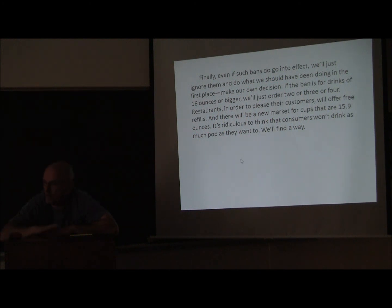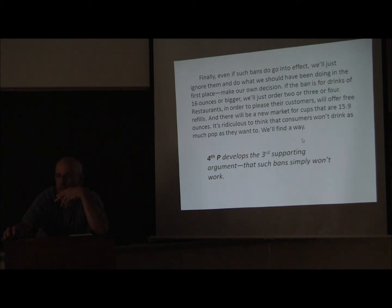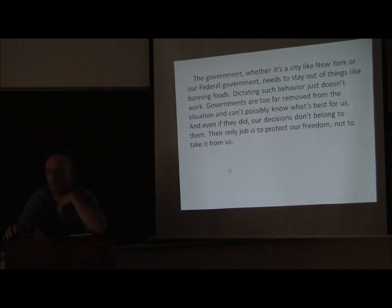You guys ever notice that a lot of outboard motors say 9.9 on them? 9.9 horsepower, like the small motors, because they outlawed 10 horsepower motors at some point. So manufacturers are just going to make better, slightly smaller motors. It's ridiculous to think that consumers won't drink as much pop as they want to. We'll find a way. Okay, so that's the surviving paragraphs. The fourth one develops a third argument, and here's a conclusion.